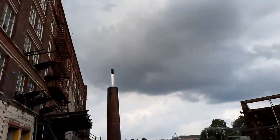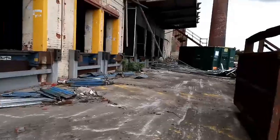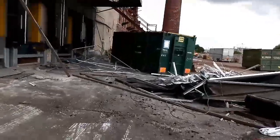Looks like it's going to rain today, ladies and gentlemen. There's a wind blowing. But when we went downstairs in that dark, dark place, I'm telling you, that was scary as hell. I can hardly see.